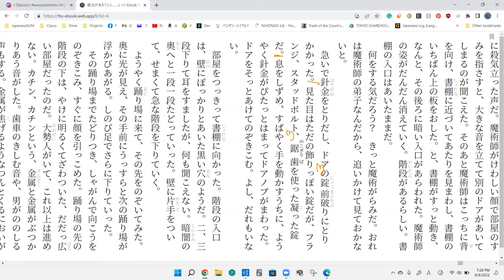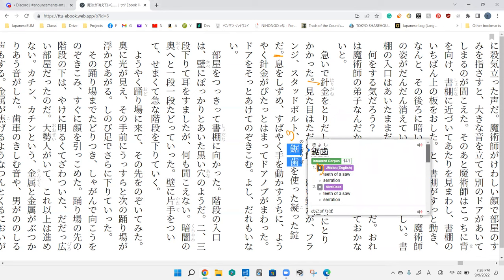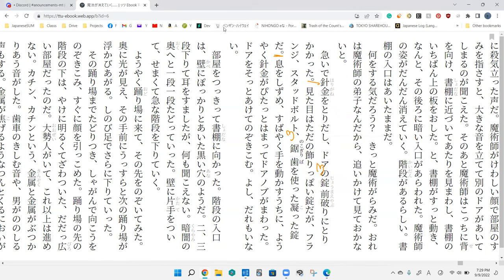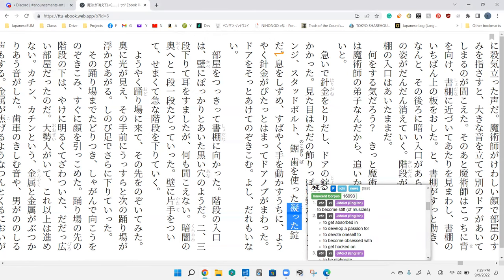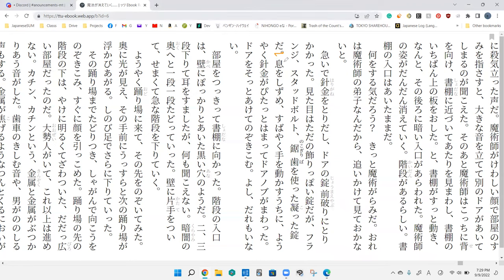That's interesting. It's pronounced as nokoriba rather than kyoshi. Yeah, that is weird, but their meaning seems to be the same. They're both teeth of a saw, serration. Yeah, in my dictionary, they're the same entry, kyoshi and nokoriba. Okay. It's a darn good lock. So it was an elaborate lock, right? Yeah, I think that was everything.